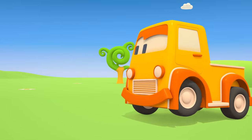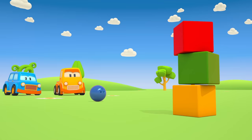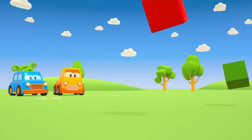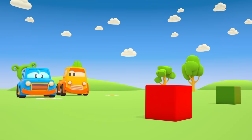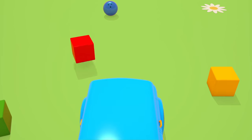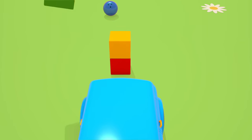Boo first. He hit it! The blocks scattered and fell. Max builds the tower again. Good job!